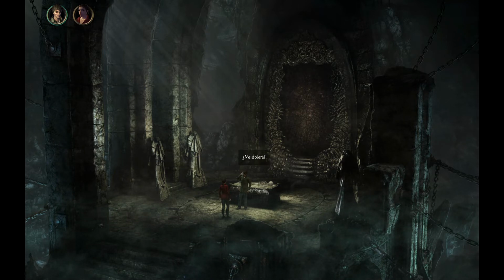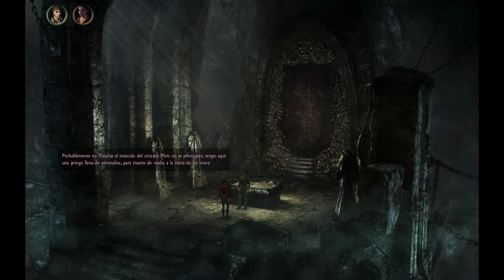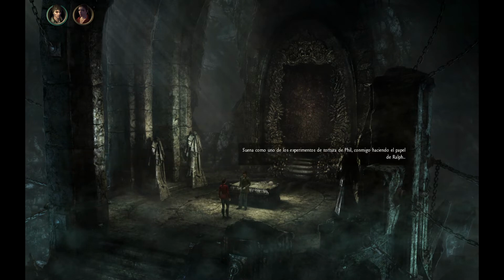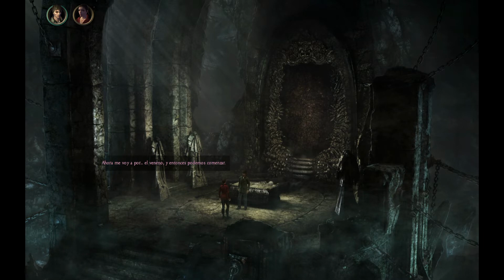Is it gonna hurt? Probably not. It paralyzes the heart muscle, but don't worry. I've got a syringe full of adrenaline here to bring you back to the land of the living. Sounds like one of Phil's torture experiments, with me taking the Ralph role. It'll be okay, Darren. Put your trust in God. Now, I'm going to get the poison, and then we can get started.